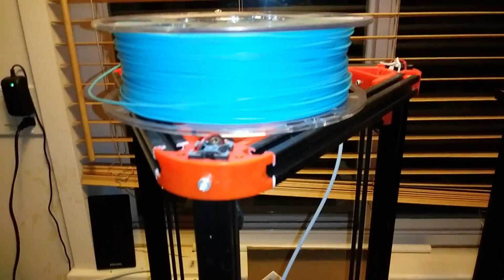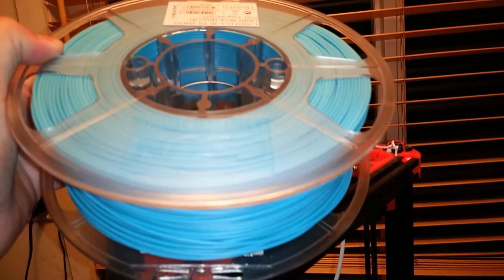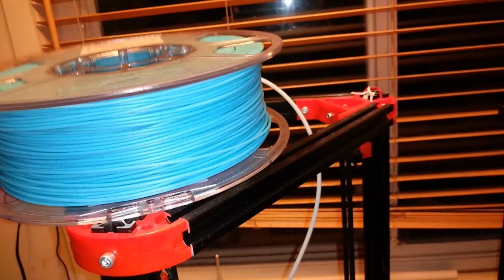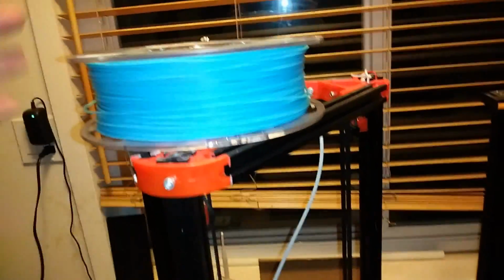This one was a kit. Some filament here. I love this filament. If you're looking to get into 3D printing, I highly recommend this stuff. It's called, not eSun. Yeah, it is called eSun. eSun, like email, but our star.